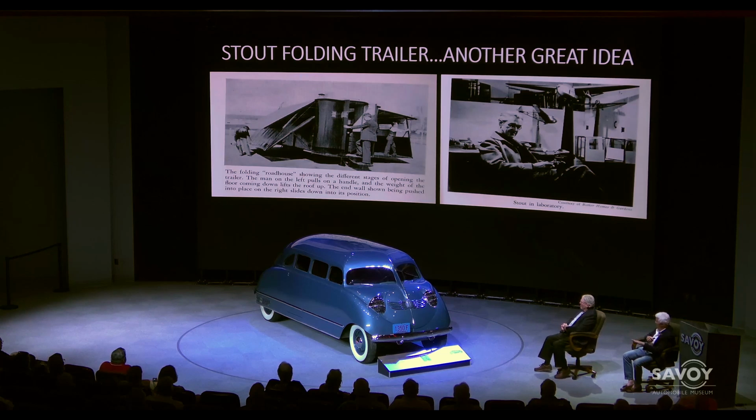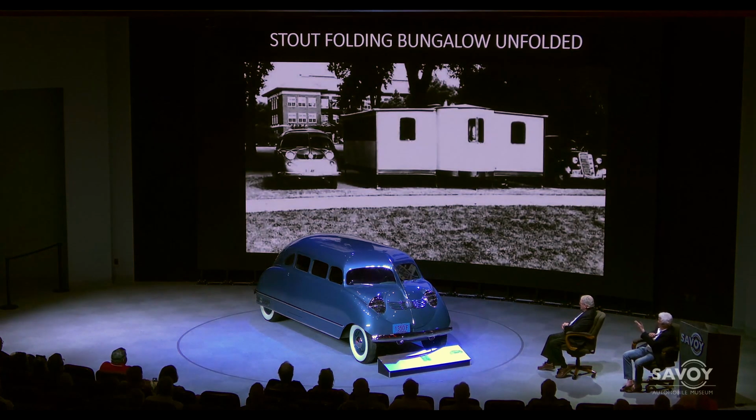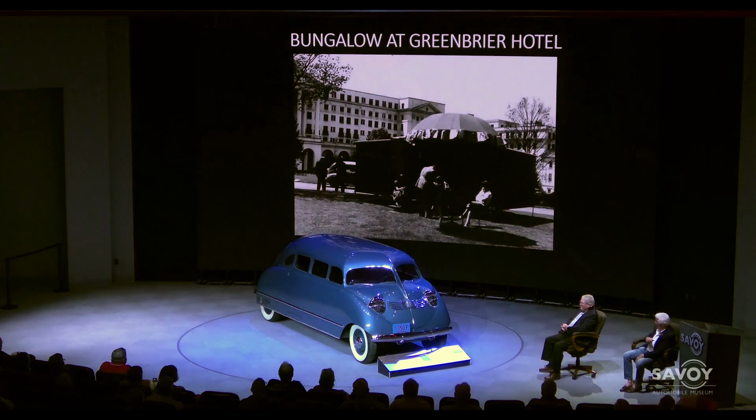He even invented a folding house trailer that would unfold. Ron has one of these and says it works just fine. And it could be towed, in this case, by a '35 Ford. And it could be set up very simply. You see the sides expand, so it's much bigger than a conventional trailer that would look the same when it's being towed down the road. And finally, here it is at the Greenbrier being set up.